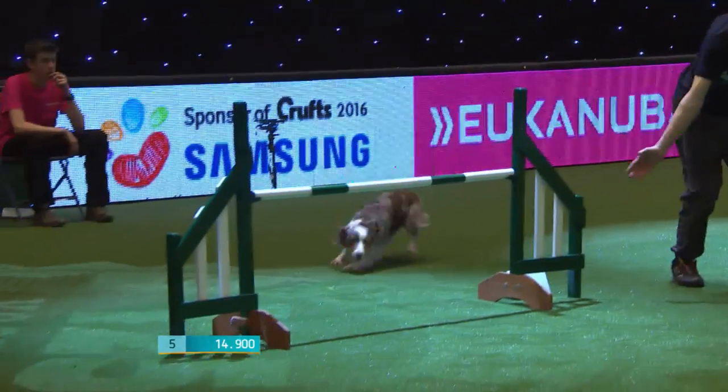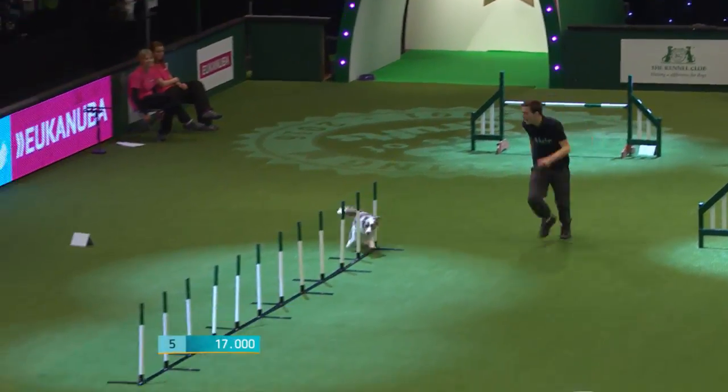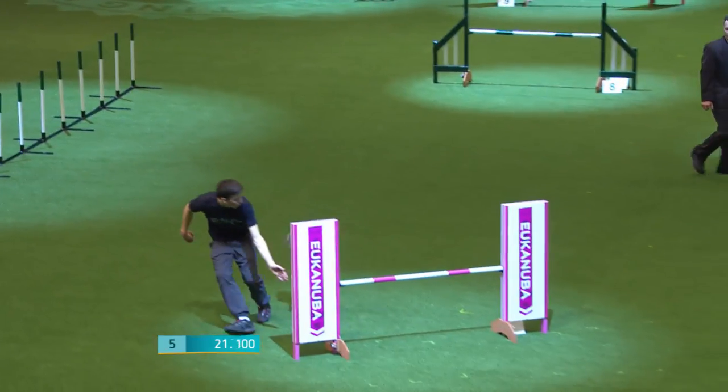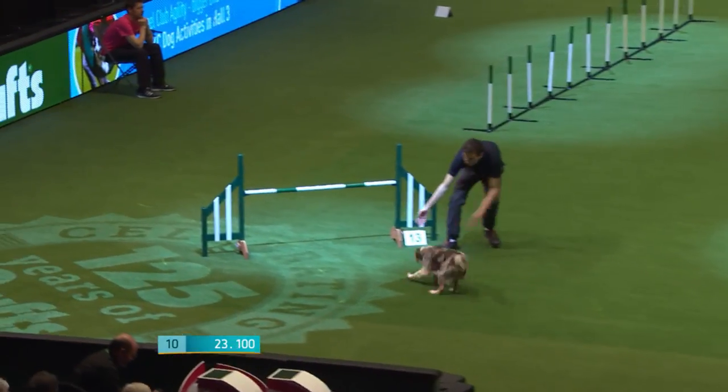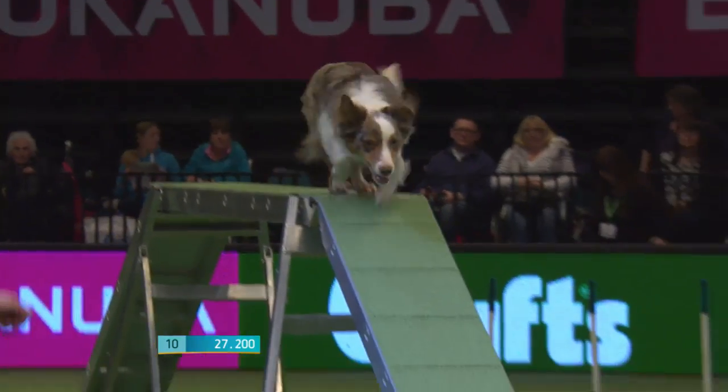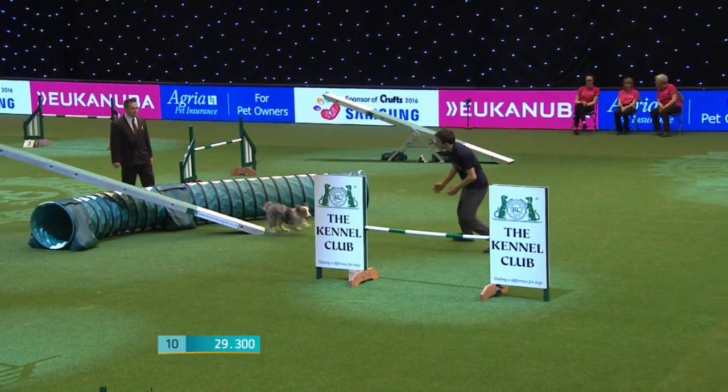Leaping clear a wee bit early, I think. I think that might have been the five faults. I think the five faults was for not touching the seesaw, not touching the ground, but Martin is one of our up-and-coming young handlers. He's had a fantastic year. He's having a fantastic Crufts, and he is one of the future of agility.